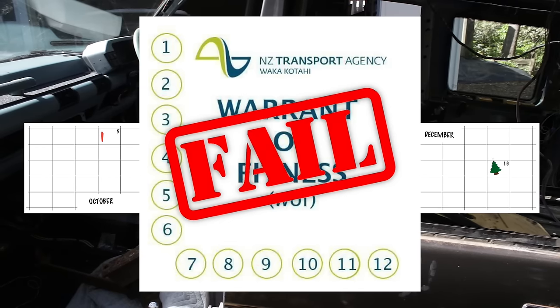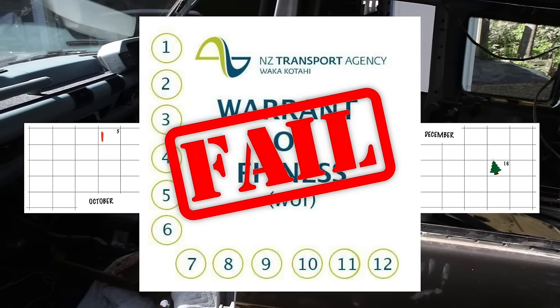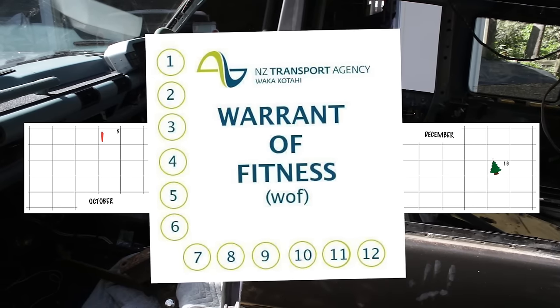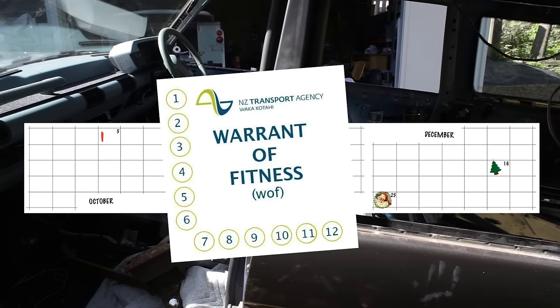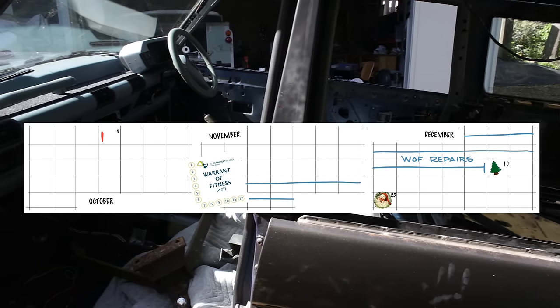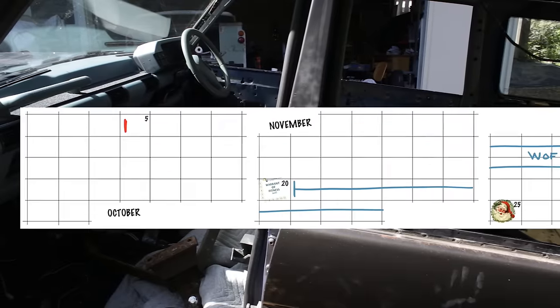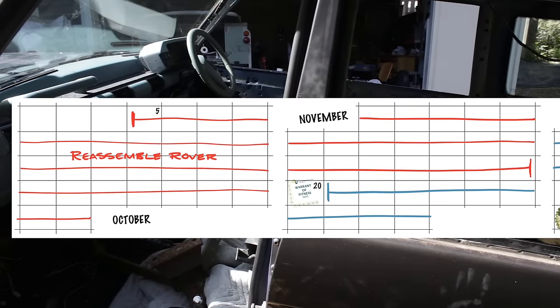Crazy thought, I know. And if that's the case, I might have to order something from the UK to fix it. The WOF system gives you 28 days to fix any problems, and let's assume we'll need that. That puts WOF Day at about the 20th of November. That leaves about 6 weeks, still plenty of time.